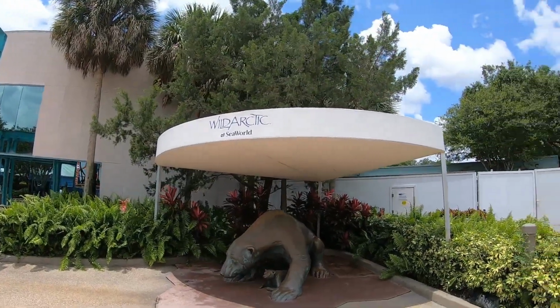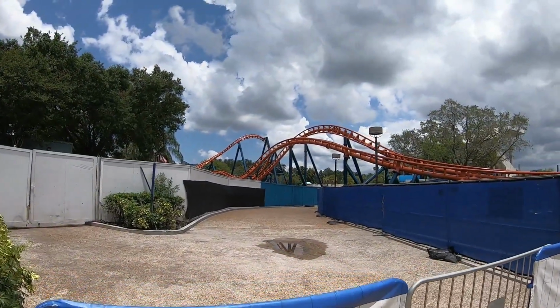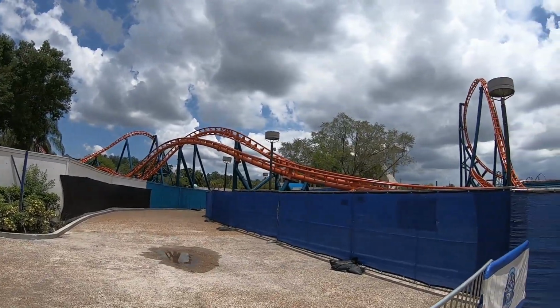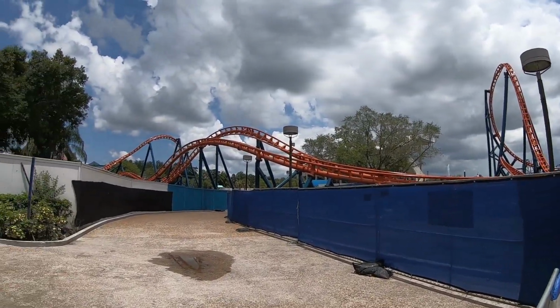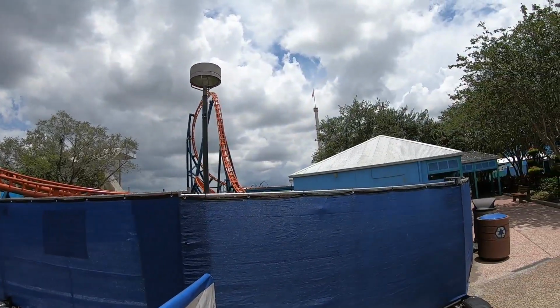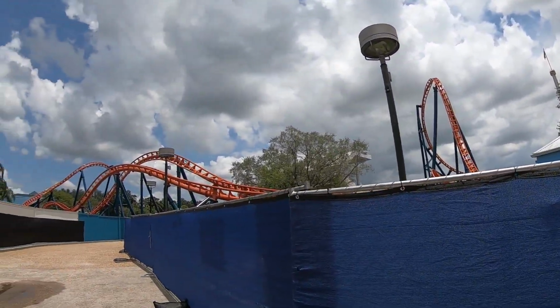I'm right over by Wild Arctic, and we have another view of Icebreaker. I guess this ride is going to be right next to Wild Arctic, so we have a much closer view from over here. The track looks absolutely amazing. I can't wait for this to get finished. I can't wait to see what it's about.